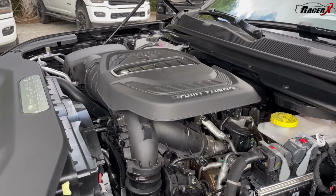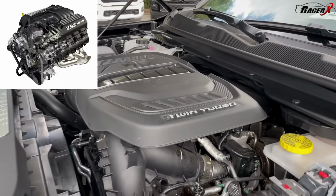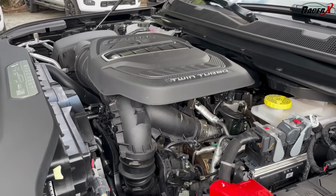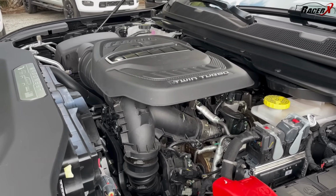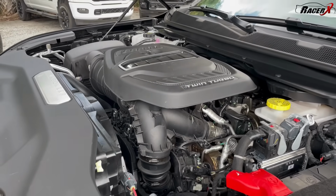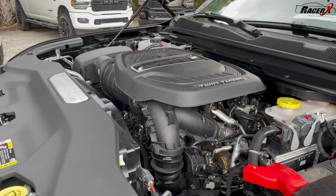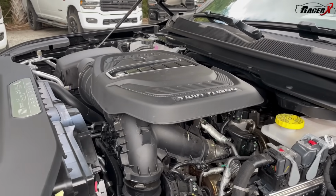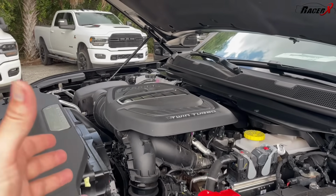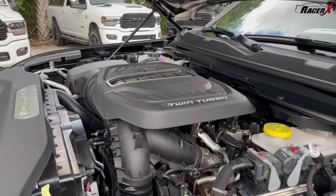Believe it or not, this is the upgraded engine over the 6.4 liter Hemi. Now, I know a lot of you diehard Hemi guys are going to say, why in the world would you go with a 6-cylinder over a V8, especially a 6.4 liter V8 that would go in the base Wagoneer? Well, when you talk about the power delivery, 485 horsepower, 475 pound-feet of torque on the naturally aspirated 6.4 liter Hemi V8. This bad boy, 510 horsepower and 500 pound-feet of torque.